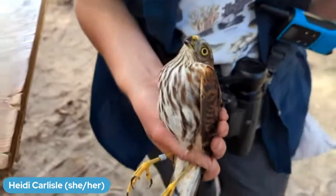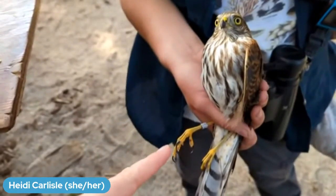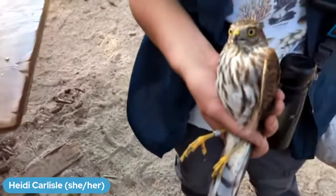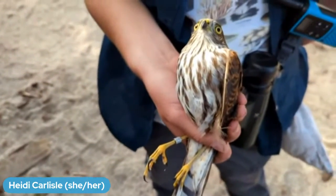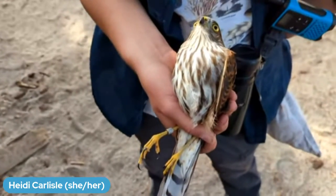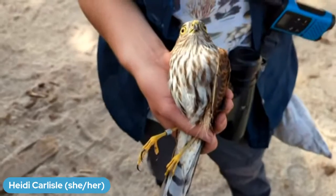And falcons, instead of grabbing and squeezing their prey like the sharp-shinned would do with his talons, tend to punch their prey and then actually use their beak to do a big bite on the back of their neck and kill their prey that way. So that's why when we're handling these guys, we're worried about their feet. When we're handling falcons, we're worried about their beaks biting us. And it can kind of hurt.